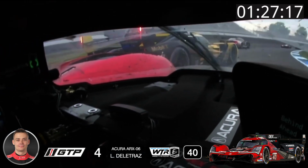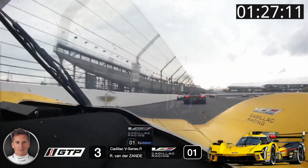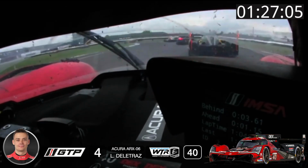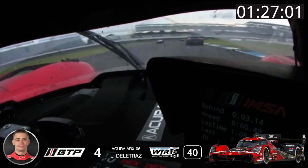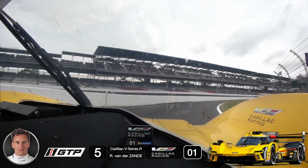the power down as he goes past the 65 Ford Mustang, clobbering the apex curb in the process, hitting the brakes late into the chicane, but loses the rear of his car as Delatraz is all over Van der Zande, who pulls to the right-hand side and into pit lane, suspecting that something is wrong with his right rear after making contact with the 25 BMW.